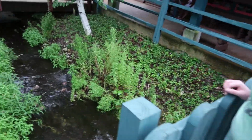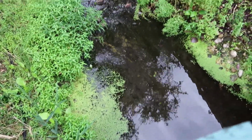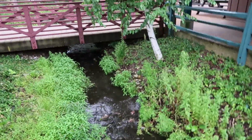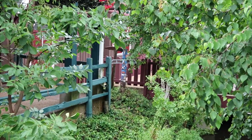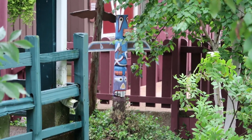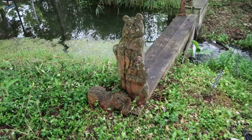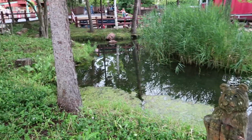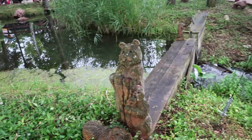Right next to the Moose Burger Lodge is a little creek. It is very little. Oh, and Chris was pointing out there's a totem pole over here. Oh, it looks like it's a moose, maybe on top? Maybe I was just seeing things. There's some bears up here, made out of wood, where the creek starts over here. There's a small waterfall over there. Kind of cool.